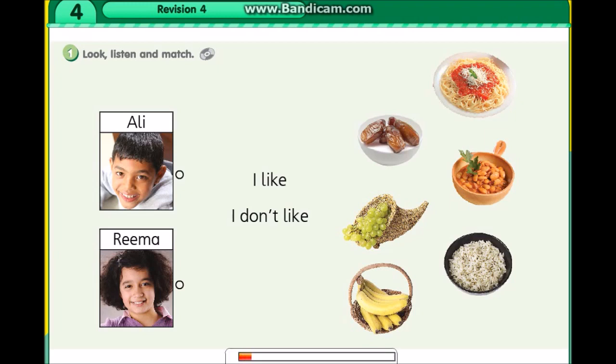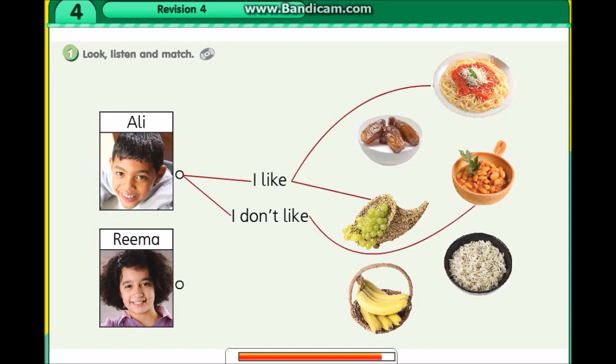Revision 4. Look, listen and match. I like pasta. I like grapes. I don't like beans. I like dates. I don't like rice. I don't like bananas.